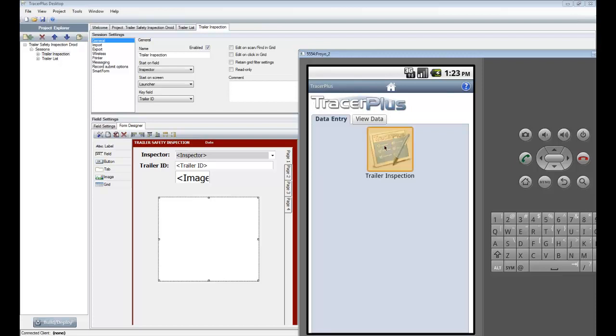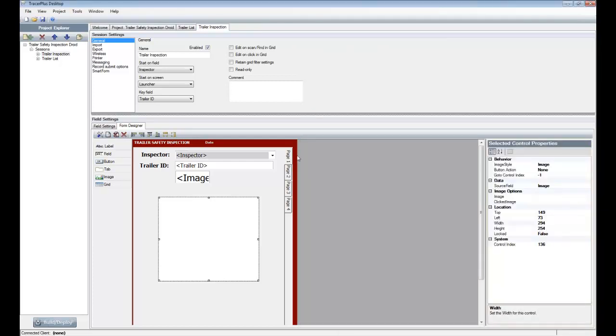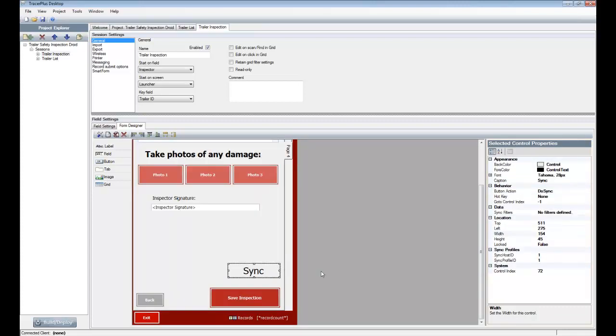So if I wanted to set up something like a sync, you saw at the end there that I added this sync button to our application. Now this sync button is configured in the same way that it is within the Windows Mobile side. So when I added that to my form, I just basically configured it in the same way that it was available on the Windows side. And what that does is it's actually going to start the sync to TracerPlus Connect. And TracerPlus Connect is going to send that data or pull that data from where you've set that up.